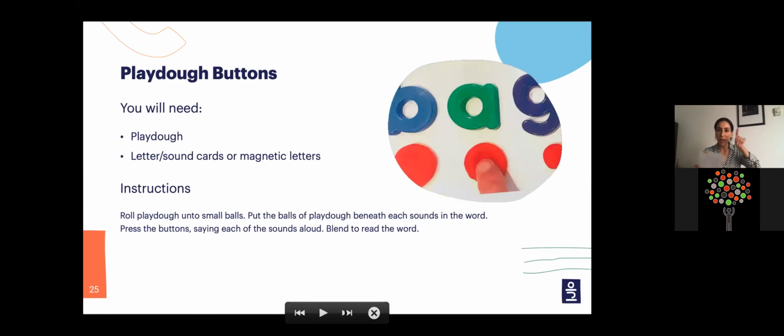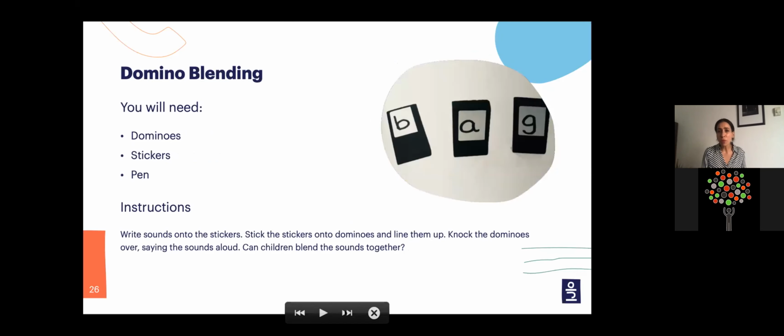Play-Doh buttons is a nice one as well, because they're squashing the Play-Doh for each sound, they're really focusing, so it's discriminating on the individuality of those sounds. So, you know, d, o, g. And again, it's a nice fine motor skill there. Domino bingo, a nice fun one too, having your dominoes stacked up with the grapheme stuck on each domino, and then as they hit them over, they have to say the sound. So again, they're beginning to blend those sounds together.